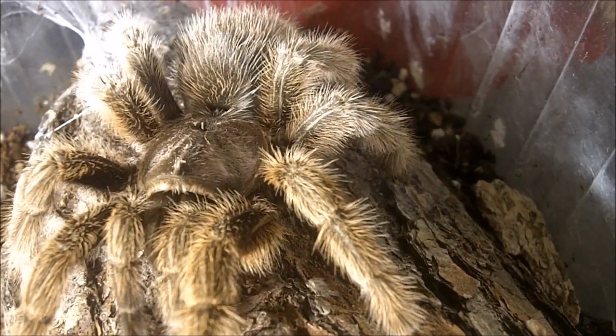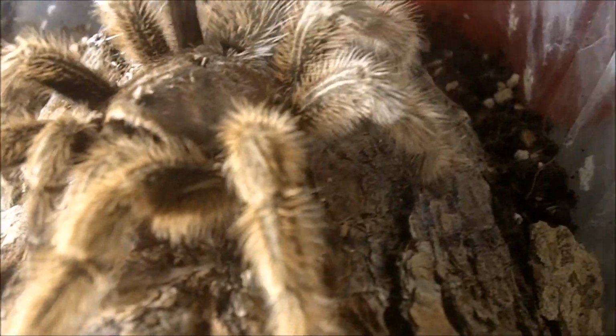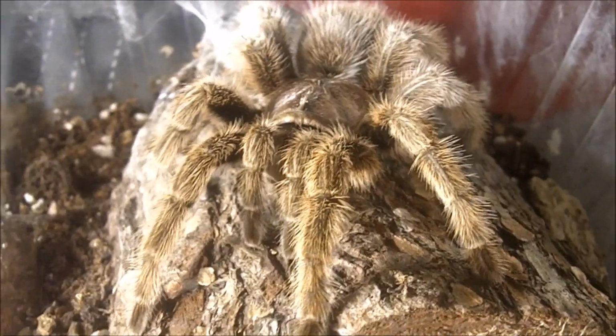2008 to 2022, yeah, 14 years. So, a very long-lived species. Definitely recommended for a first-time hobbyist.